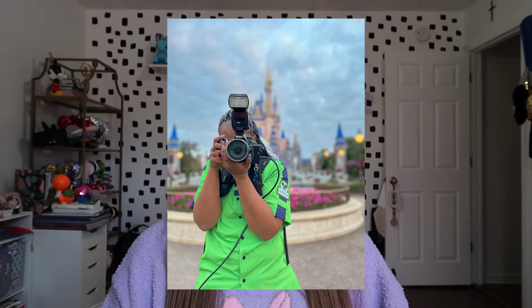So again, there are over 100 locations where Photopass photographers are located, and you're mainly going to see them in a bright green shirt. Sometimes they might be in a different costume depending on what type of land they are in to help with that theming. But the majority of the time you are going to see them in those green shirts.